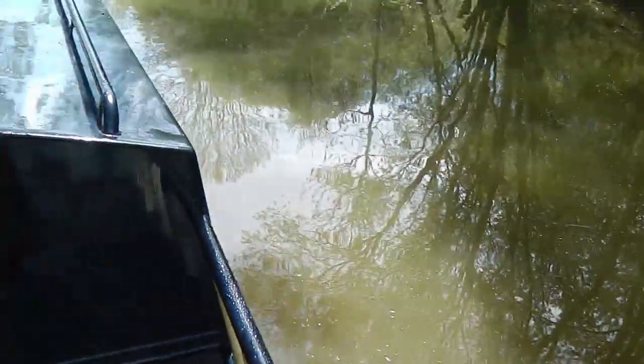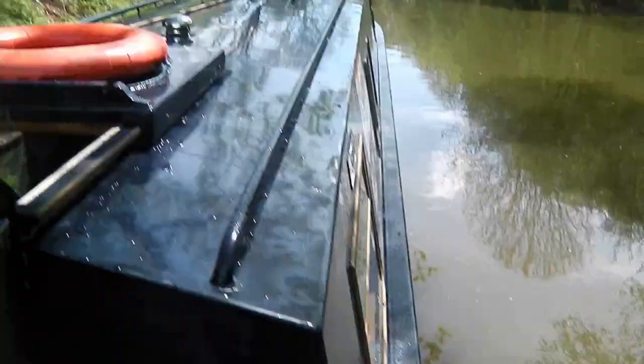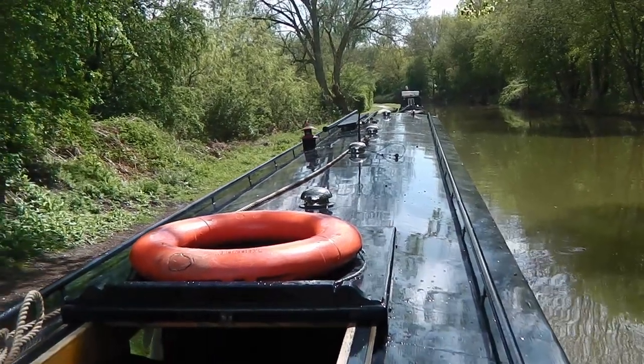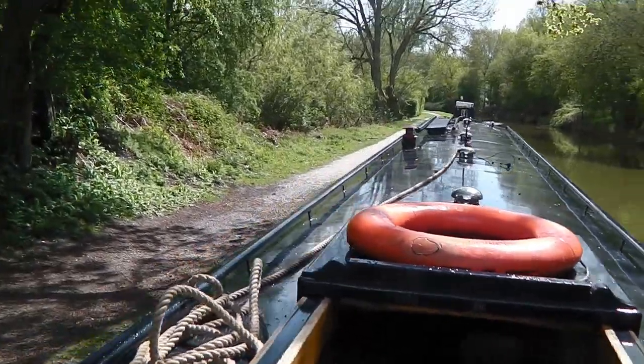One thing you absolutely shouldn't do on these boats is walk along the gunwales. The gunwales are those side steps along here, which you absolutely shouldn't walk along when the boat is moving. Also, do not walk on the roof. You may think it looks cool, but you're making the boat a bit top heavy, so it can rock an awful lot more, and you don't want to fall off one of these things.